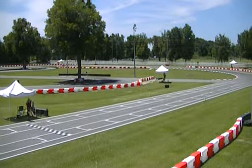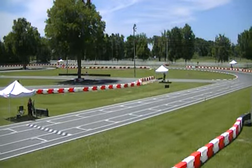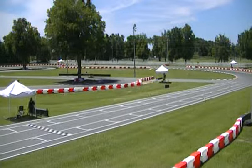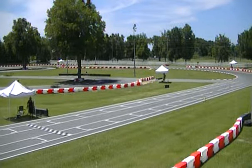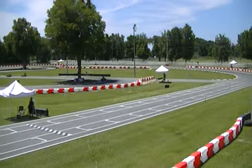And looks like the 127, Daniel Gray, having some issues out there now. Scott Gray has taken over the lead. Tim Smith now moves to second. Rick Smith to third. And the 127 seems to be slowing. Now lost about 3 seconds a lap.